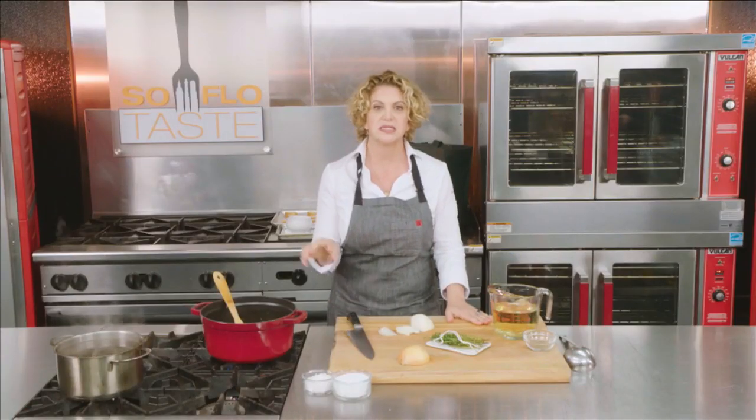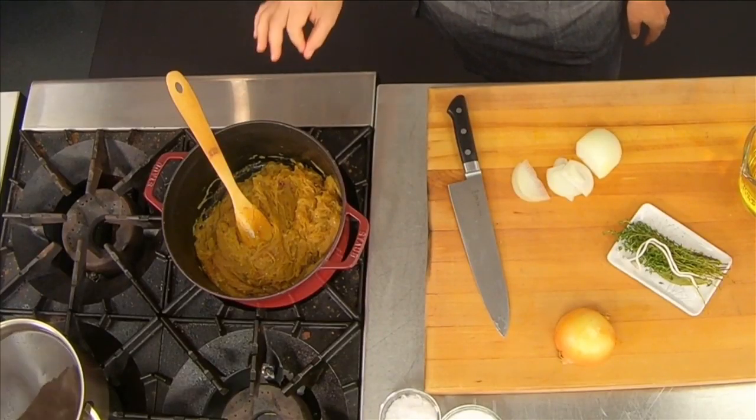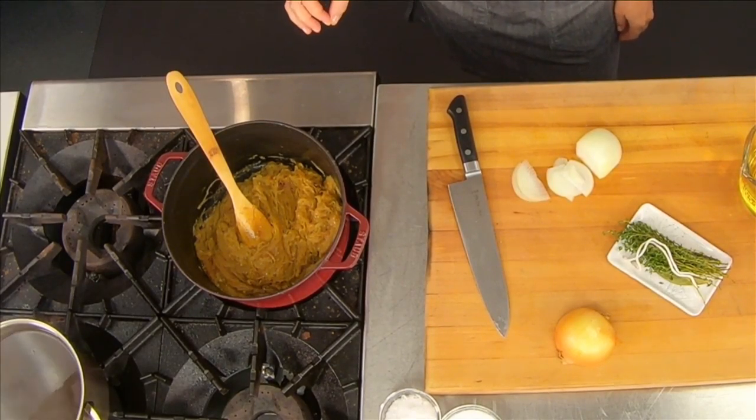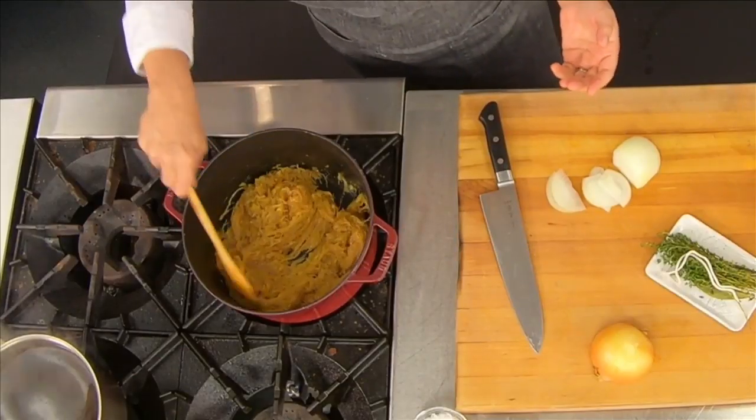So all this is onion that's been cooking in a little bit of olive oil and butter combined. Once the onions get really nice and soft and translucent, I add just a pinch of sugar to help the caramelization process move along a little bit. And that makes them really nice and sweet.